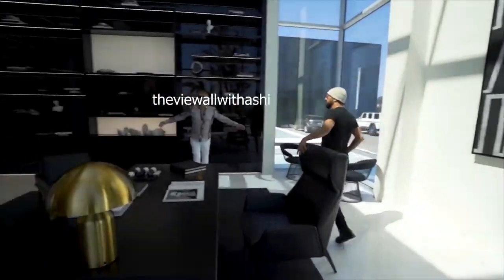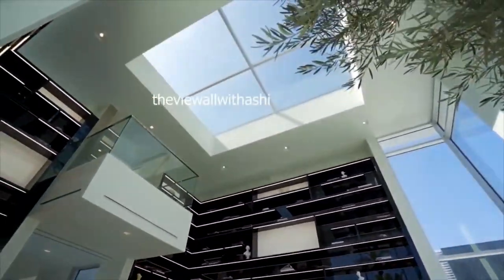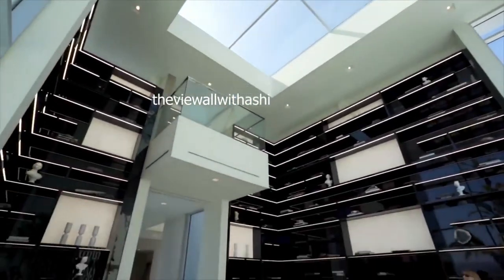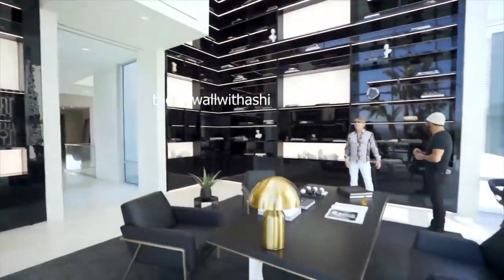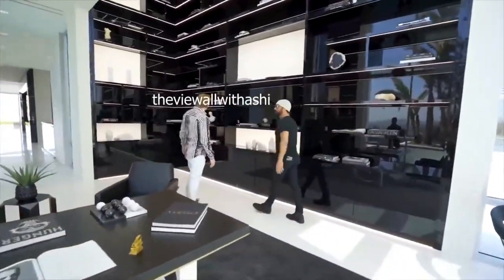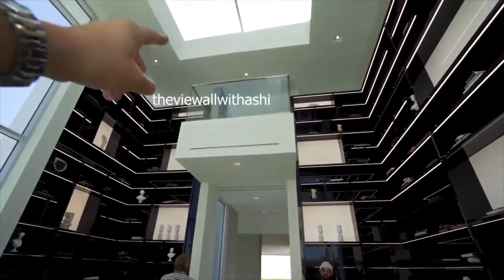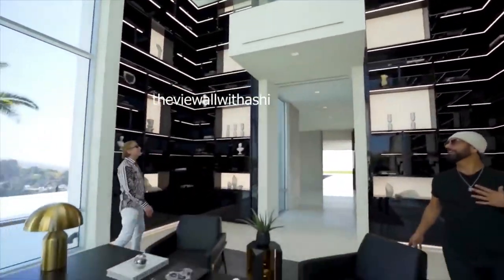Look at the height of this. I'm 6'2". How high are these ceilings now? They're probably 24 feet just in the office, but the higher spaces, they're higher, and all of the built-ins are from Italy, hand-rubbed lacquer, all shipped from different parts of Italy. Spectacular. Have you ever seen an office with a balcony? I have not. I actually noticed that.